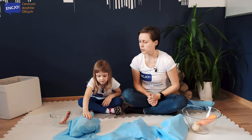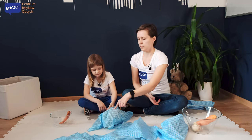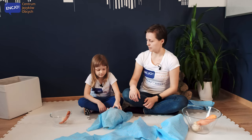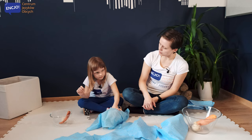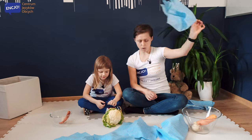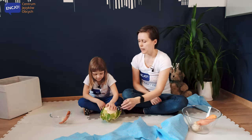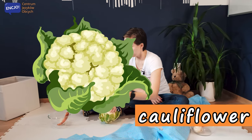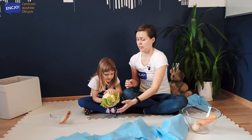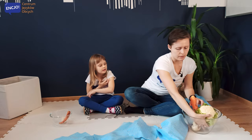This one. What is it? What do you think it is? It's hard. It's big. It's round. Do you know what it is? Let's see. Whoa! What's that? What's this? It's a cauliflower. Cauliflower. One big cauliflower. Let's put it in my bowl then.